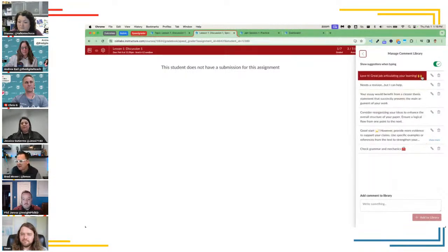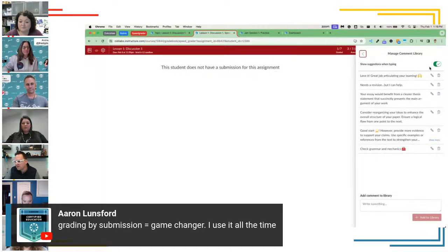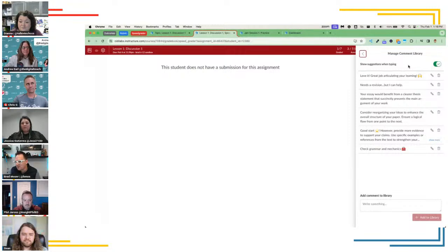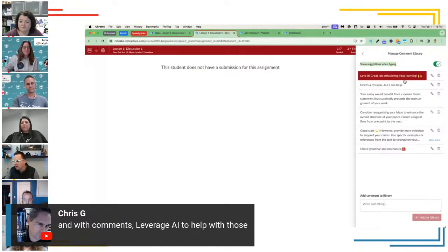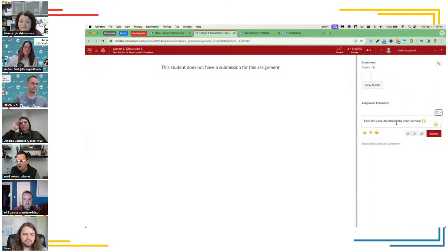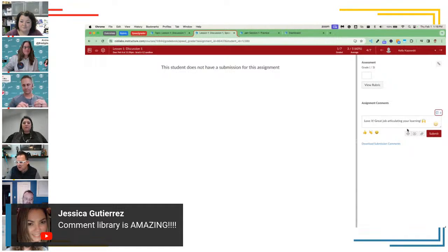Yes, you can use emojis in your comment library and drop those in. So this is really nice. I suggest turning on the little toggle that says, show my library when I'm typing. So if I start to type that same comment over and over, it'll just automatically populate it for you. So thank you, Canvas, for some quick comments.